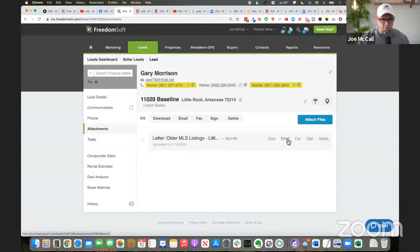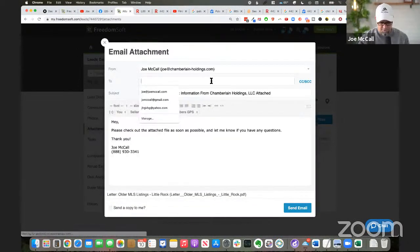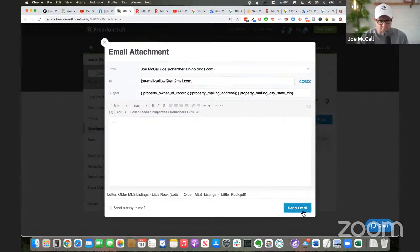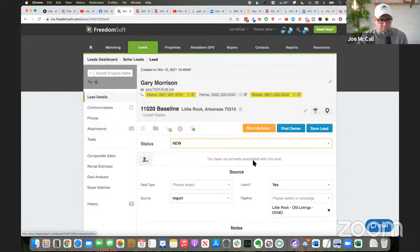So now, this is a letter. I'm going to click email. I'm going to type in mail bot. I'm going to go to that template, email to mail, boom, send email. It's sent that attachment to click to mail. Click to mail is going to print it and send the owner a letter. All right. And then I'm going to go here to lead details. If I wanted to, I could send this guy a text, but he's on the do not call list.